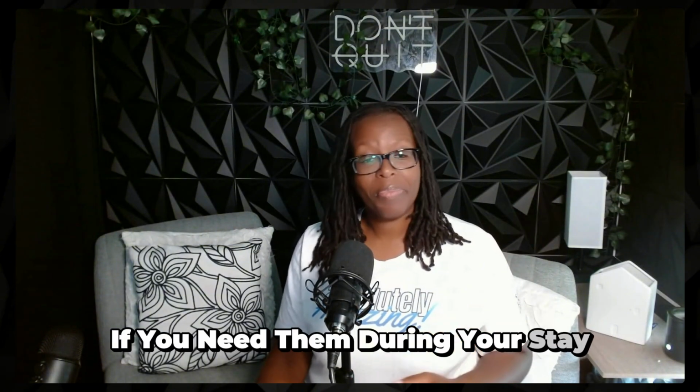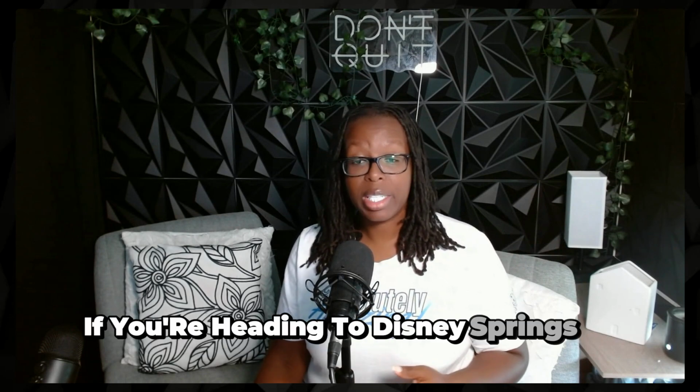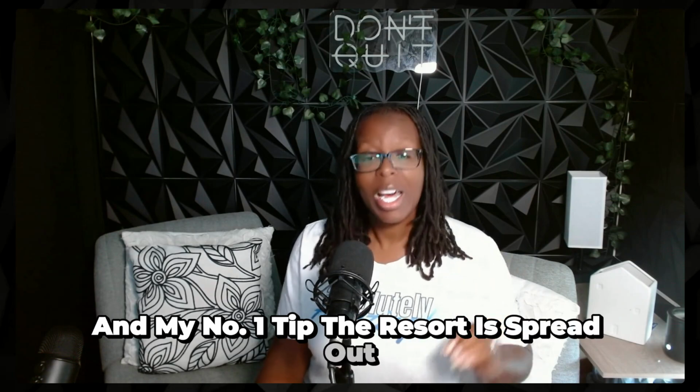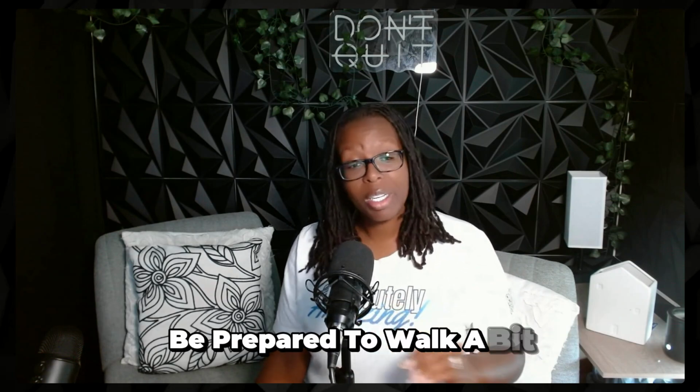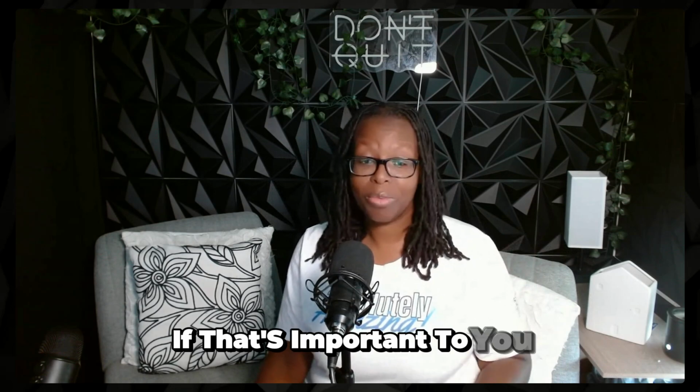The resort offers laundry facilities if you need them during your stay. Consider using an Uber or Lyft if you're heading to Disney Springs in the evening. Oftentimes, it's faster than waiting for the bus. And my number 1 tip, the resort is spread out. Be prepared to walk a bit, wear comfortable shoes, and request a room location that minimizes walking if that's important to you.